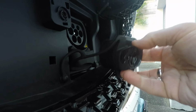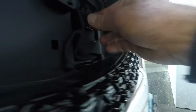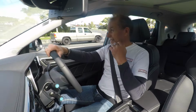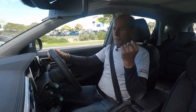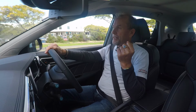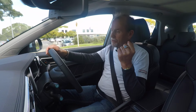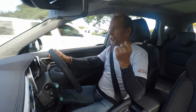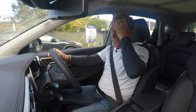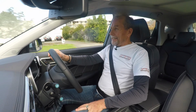I've found on previous electric cars that I get about 10 kilometres of range added every hour that it's plugged in. So I plugged this thing in last night at about 9 o'clock. It's now 11 o'clock the next morning, so that's 14 hours, and it's added pretty much just under 100 kilometres of range in that time. So it's not quite doing 10 kilometres an hour.